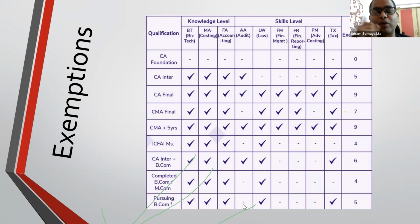In case of BBA, 1 subject is exempt. Somebody asked, in case of BBA, 1 subject is exempt. Now, where is all this information? I am showing this on a slide. Don't worry. Go to our website.